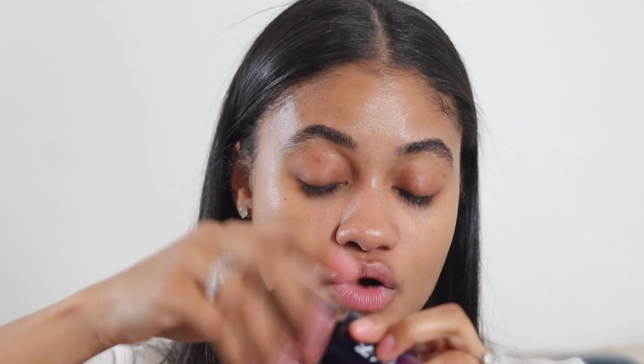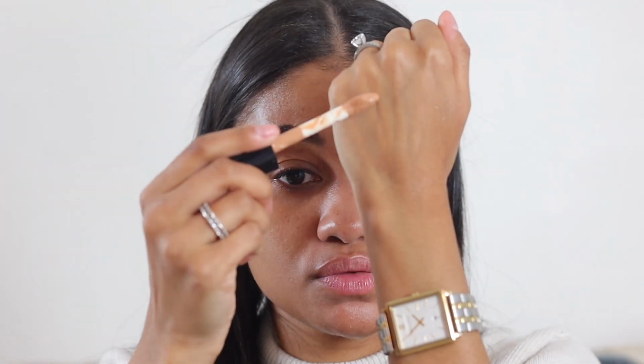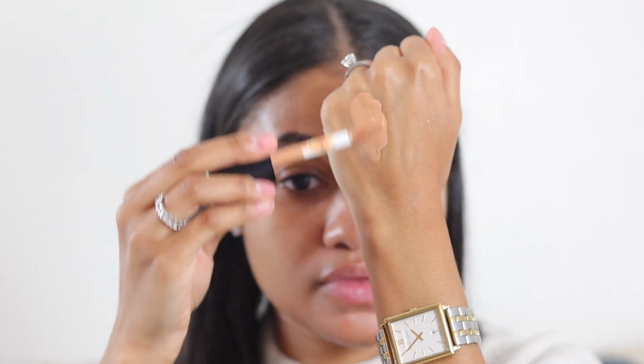So I got the It's Like Skin 2-in-1 concealer and tint, which intrigued me too, just because sometimes it's nice to have something that can work double duty. And I got the shade 350N. Now, I was so excited to try this out. So this is the shade. I do feel like it's slightly light, but when I go on with bronzer and stuff like that, it's totally fine.